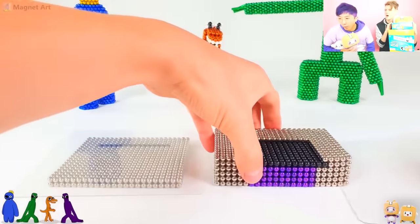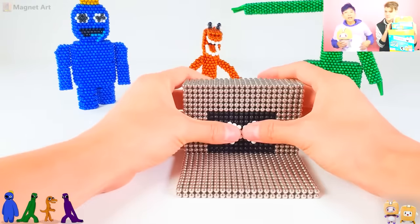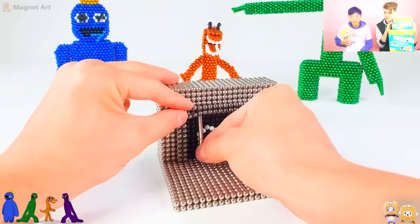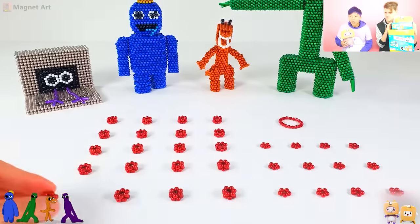They are making purple. No way. In the vent? Oh, my goodness. He's in the vents. Oh, my goodness. There's his eyeballs. Wow, that's going to be insane looking. How do they have so many magnets? They put the bars in front of him. There's his arms. And they broke out of it, guys.